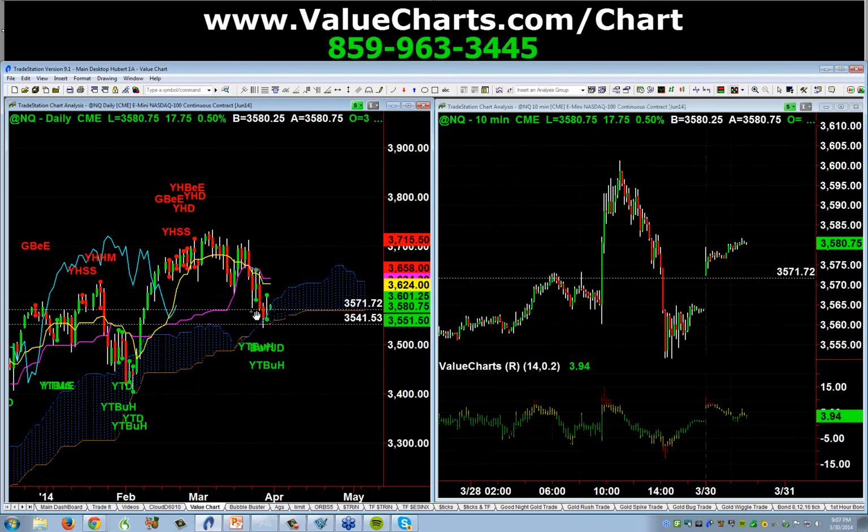NASDAQ is in a massive uptrend. It's on support. You'd want to have been a buyer on Friday right here. You see this? You're a buyer of extremely oversold. You're in a value area. You're in a massive uptrend on NASDAQ. You're on support. You want to buy an extremely oversold situation. Boom, you want to buy it right there and deal with the profits.